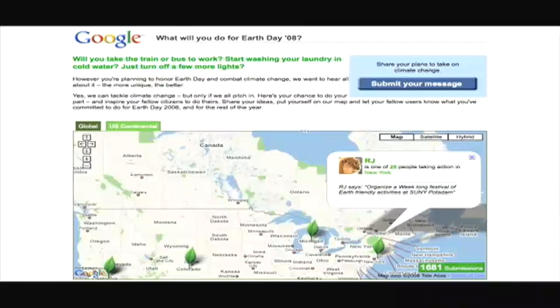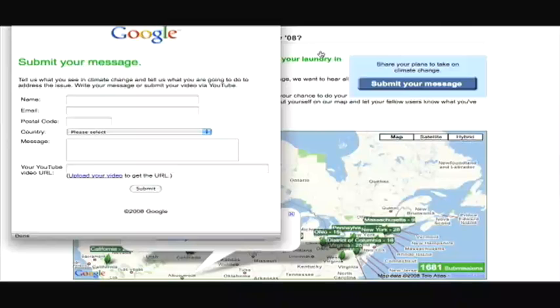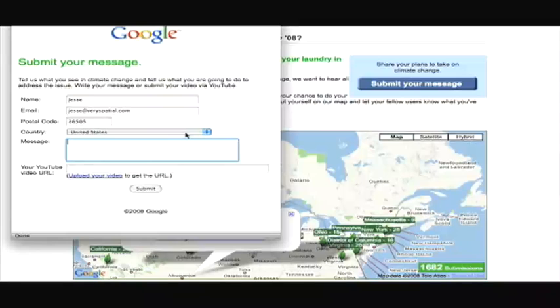So as you can see, it rotates through your standard type of wrapper setup where it highlights a few of the people. I'll go ahead and just add a quick thing. Of course, my name's Jesse. Email address, zip code, in the United States. Okay, and of course the message is that I'm going to continue to do my little part by sharing with a lot of you guys.